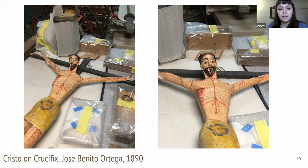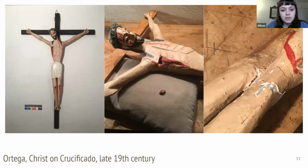Here's our other guy. We notice a lot of, which I'll get into a little bit more later, similar construction methods with these, which is why we think they're both Ortega, and plus the style of it just is very Ortega. And so we see the breaks in the shoulders and we see the breaks in the ankles, which we'll see with the other one as well.